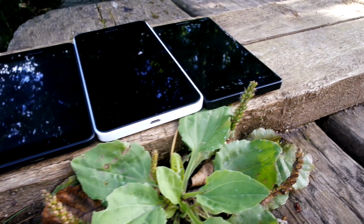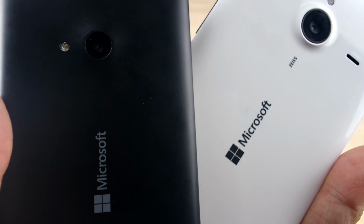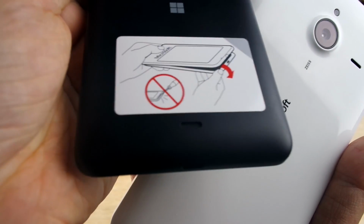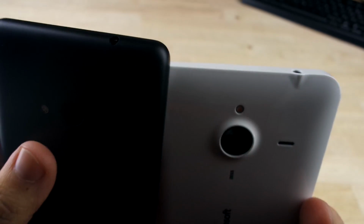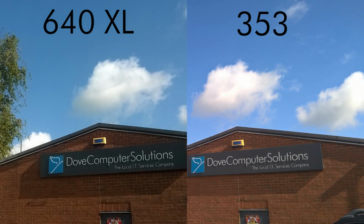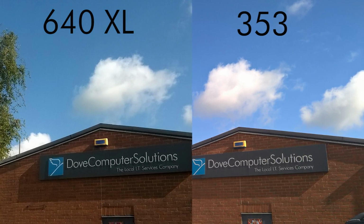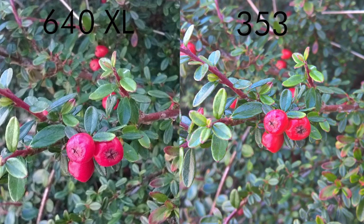The 5-megapixel camera on the 535 isn't as bad as I was expecting. It certainly gets the job done and can take pretty decent pictures. However, the 13-megapixel camera on the 640 XL definitely gives more crisp and clean results. I've shown footage of the pictures taken with each phone on auto mode, so obviously the exposures and contrast will change with lighting conditions. I feel like this was the only way to give the fairest comparison.